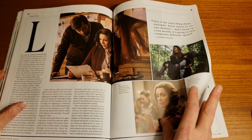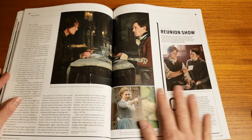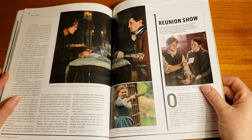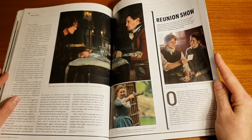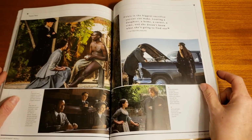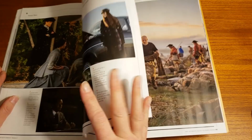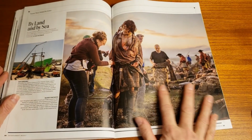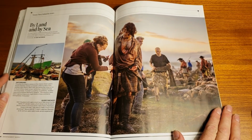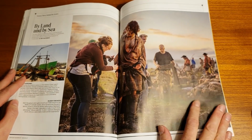This looks like it's focusing on season 3. Leary. The reunion. It's a nice behind the scenes shot from season 3, beginning of season 3, and then towards the end of season 3.